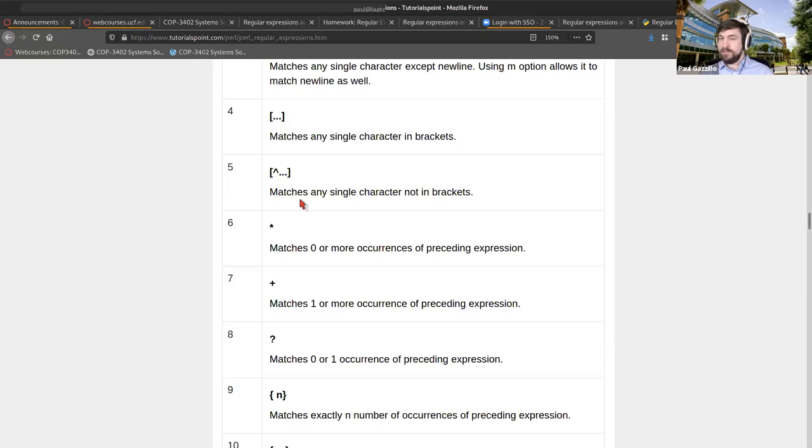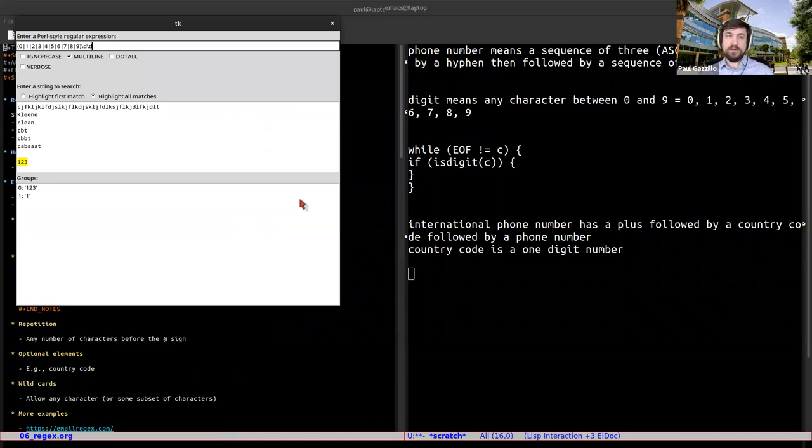Yeah, so plus means one or more, but plus can be specified. If I want to say one or more A, so A plus is one or more A's, but I can just say A A star. Or if I want to say one or more A or B's, I can say A or B followed by A or B star. That's equivalent to saying A or B plus. It's identical. It's just syntactic sugar.